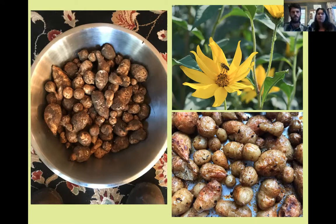And we've had pretty good luck with this, so we haven't noticed any gas using this method. So if that's something that would bother someone who has more of a sensitive stomach, we definitely recommend that. Otherwise, they're just delicious roasted if you don't mind the gas.